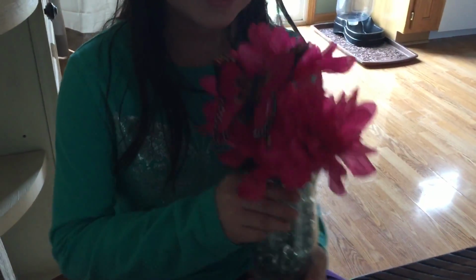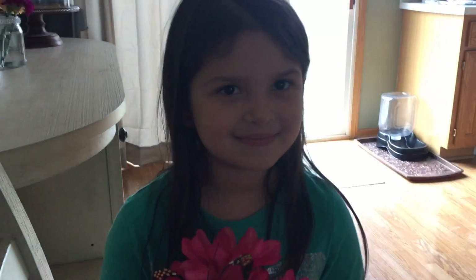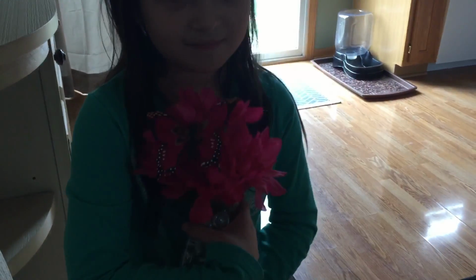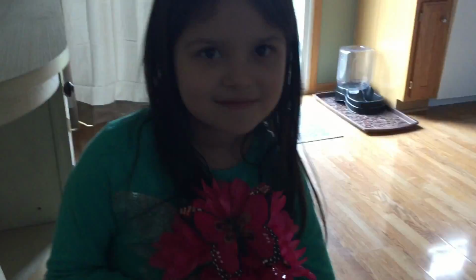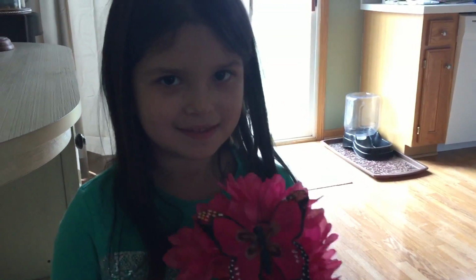So what do you think of your cute little vase, Sam? It looks amazing. It looks awesome, doesn't it? Do you think this would be a good project for other little girls at home to do? Do you know how much it cost for you to make that? Actually, it cost us $4. The vase, the stones, the flowers, and the butterfly was a dollar. And they had smaller butterflies, too, but not in the pink color. So maybe some girls at home will do these, too, right?